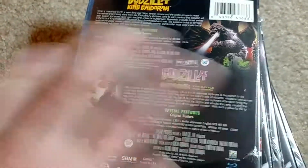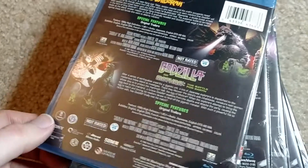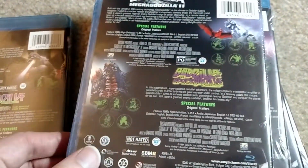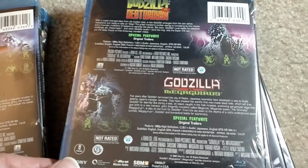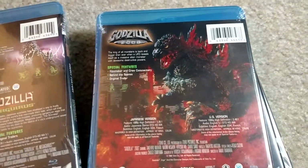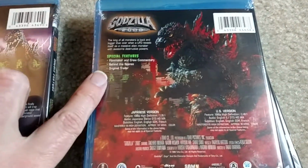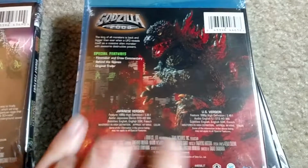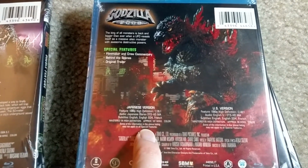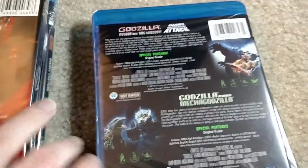And most of them, as for the special features, just have the original trailers. So there's really not a lot of special features on these. You do get the trailers, at least, and you get the Japanese and the English versions of all of them. So this one, Godzilla 2000, is the exception. This does actually have some special features. It has commentaries and behind the scenes, in addition to the original trailer. And it has the Japanese version and the US version, which are actually different lengths. And then we're back to the regular original trailers.